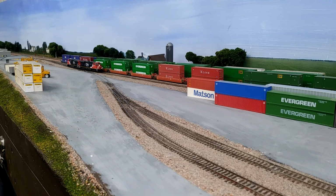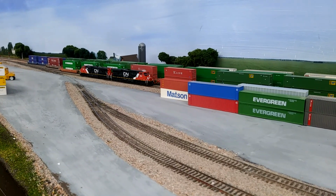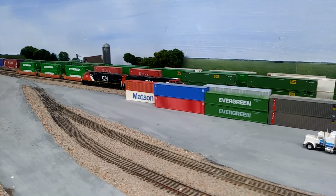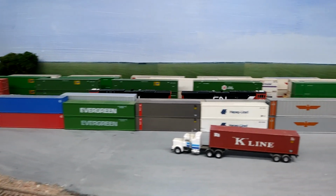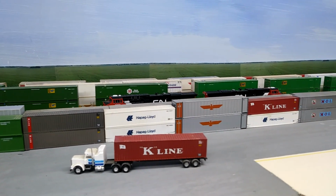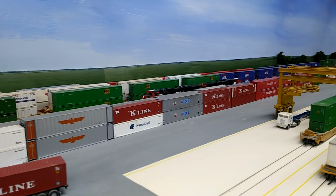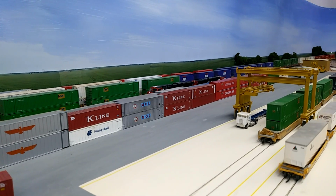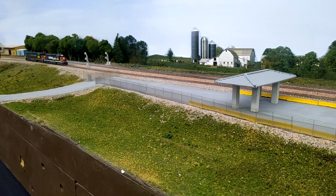All right, now that it's cleared the front end of the train, it will need to clear the back end of the train. You can see a lot of the containers that I have. And as you can see, it's not able to clear the back end of the train because we just backed it up. So we're still blocked from getting to the engine facilities. This is a good shot of the MyJack loading and unloading facility.